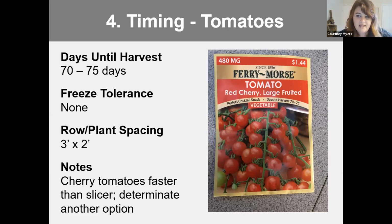When it comes to picking out tomato varieties, especially in the fall, you want to go with those faster varieties. Cherry tomatoes do tend to be faster than our regular slicer types. So if you're looking to make some dehydrated tomatoes for the winter, a cherry tomato is a good option for you. They are going to go much faster than the slicer types.